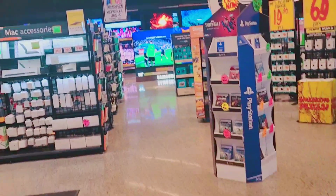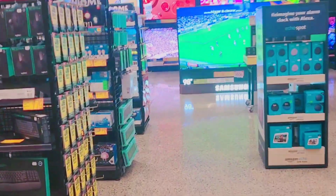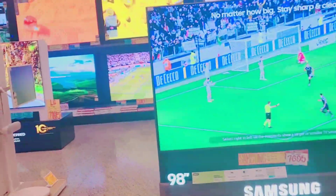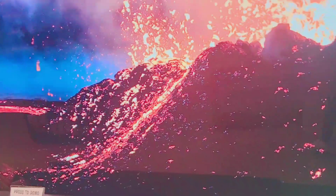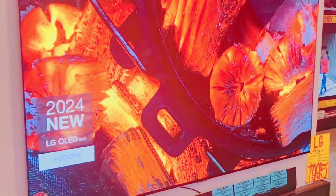So guys, let's go over to where the TVs are. They are looking so bright and nice and big. Wow, look at this, guys. My goodness. Let's go around and check out all these TVs. Wow. Imagine having one of these in your living room.